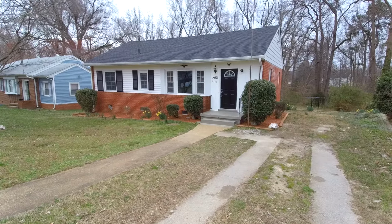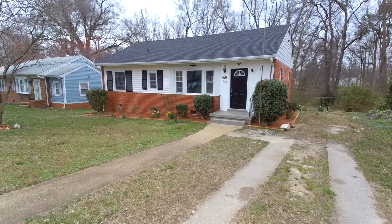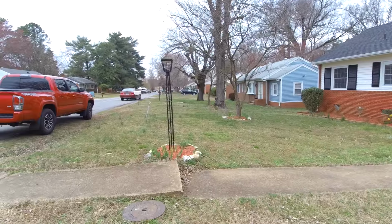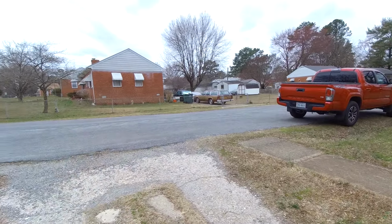Today we're going to take a look at a 3-bedroom, 1-bath ranch style home. This home is located here in a starter home neighborhood. We've got good pride of ownership here. Great location, very, very convenient to Richmond.